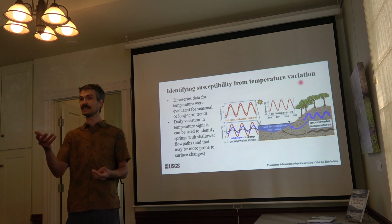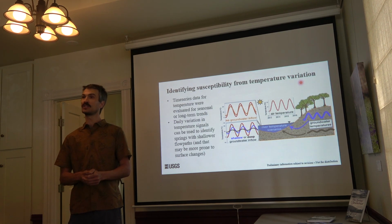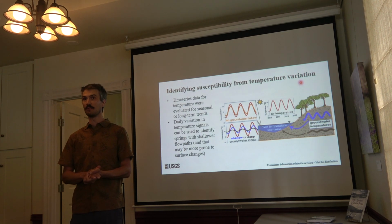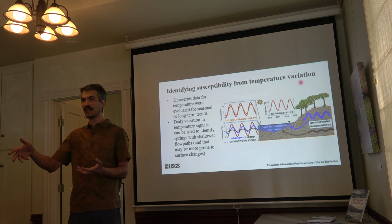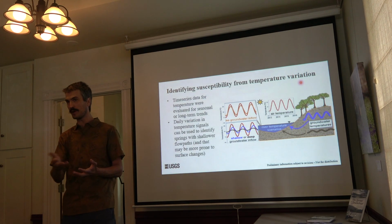So many of these springs are by the park. So if there were additional paving next to the park, that could change the recharge there. If there was fertilizer use, that could go into the shallow groundwater and potentially end up in the spring and change the chemistry of the springs.